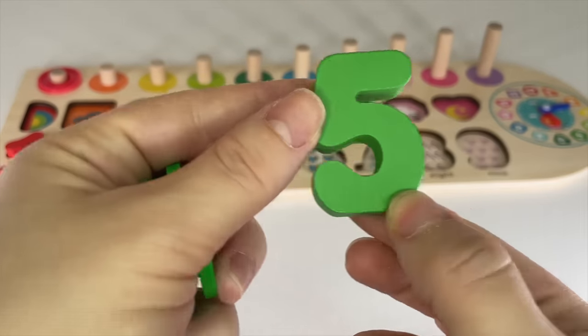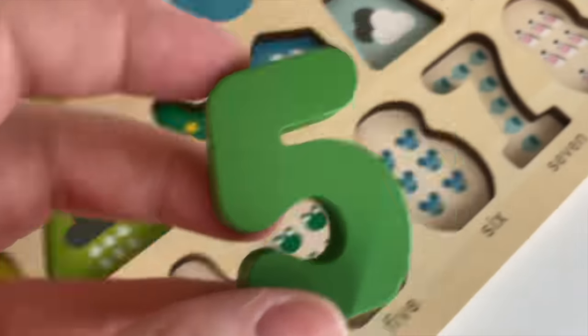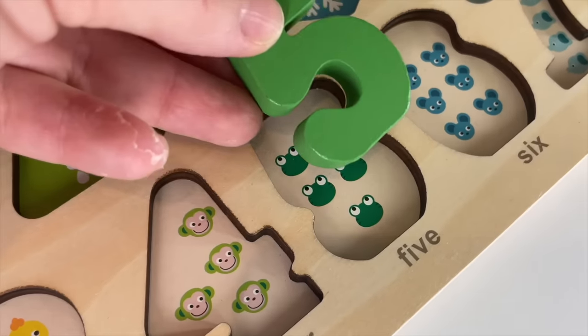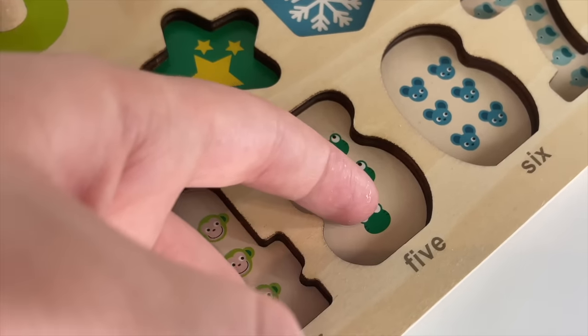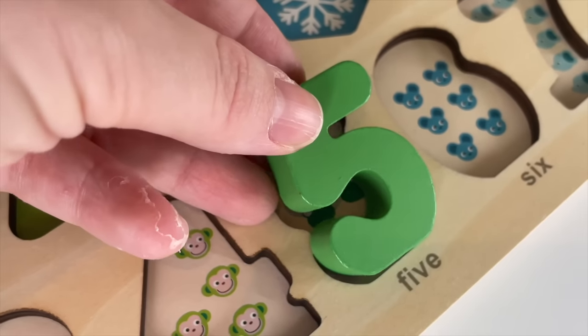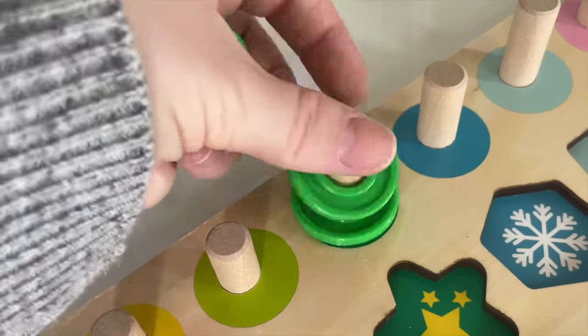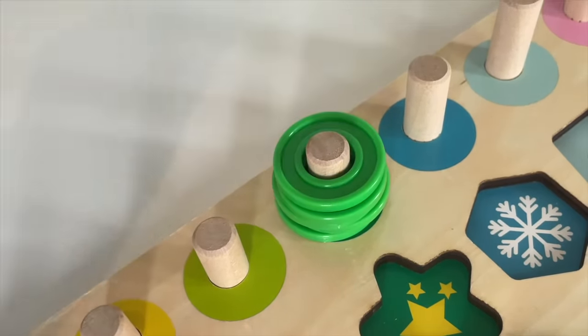Whoa! It's the number 5. Where should I put it? Here? Uh-oh! And here. Yeah! We have 1, 2, 3, 4, 5 frogs. Let's put it in. And now the circles. 1, 2, 3, 4, 5.